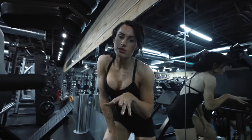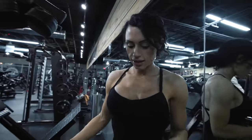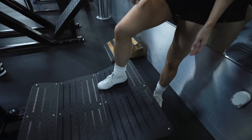Sometimes you guys see me do this lift machine with a wedge underneath. So this is awesome because it already has that there and it just helps to really target your quads.